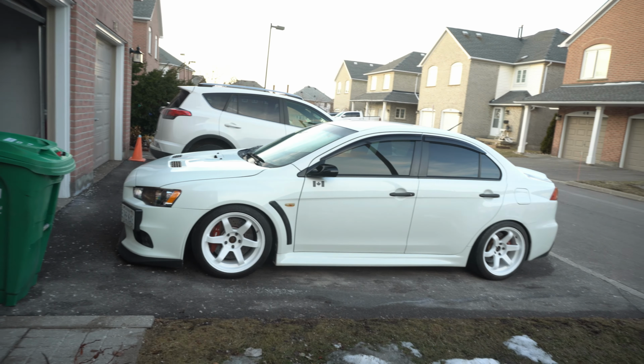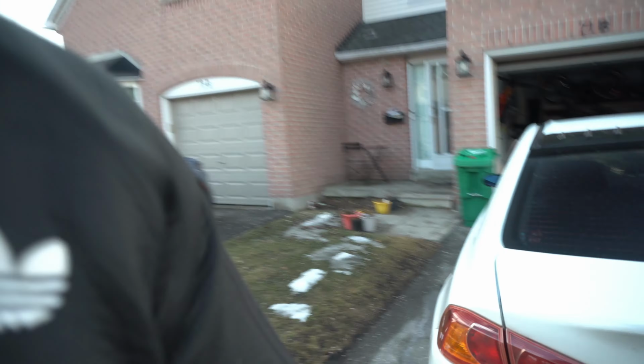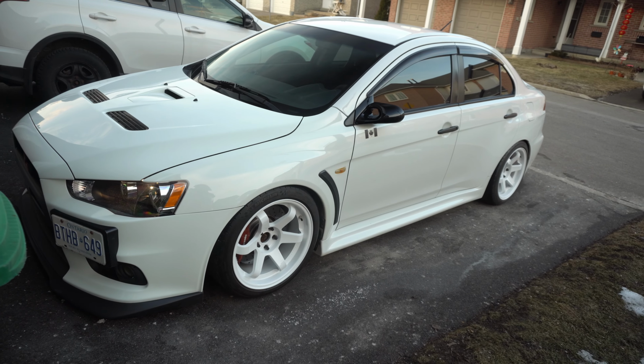Looks really sick. All right, here you go. It totally transforms the car from what I'm used to. So the plan is to try to design a livery and come up with something, but man, it looks real cool. Really happy with it. Shout out to Elite Powder Coating. I'm gonna put his description in the video. You can see it down below. The results speak for themselves. Looks sick.